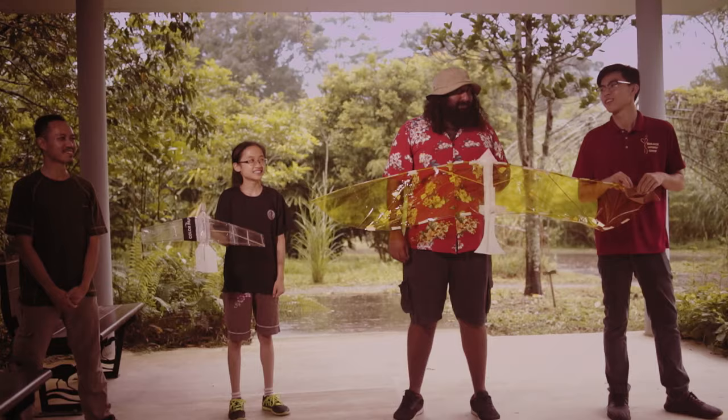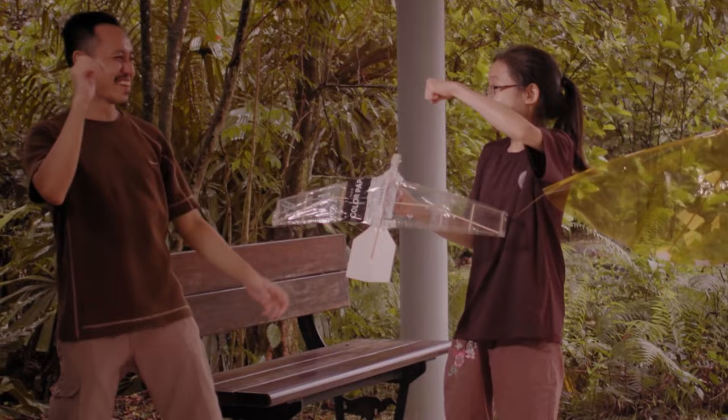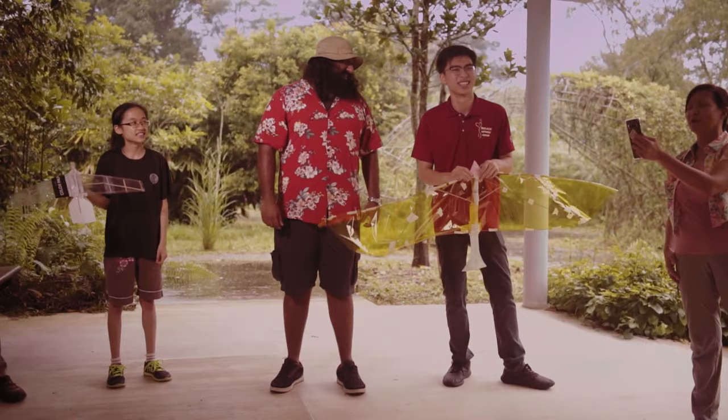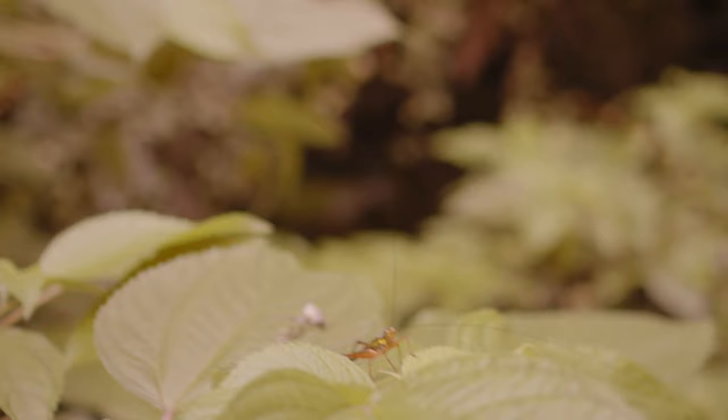And the winner is... Grace? Albatross with 5.7 meters. Yay! Useless bad bird. Get out of here. And not far behind is albatross with 3.18 meters. Yay! Good job, guys.